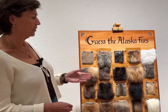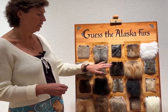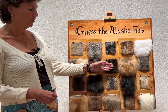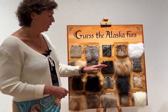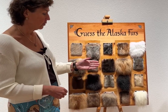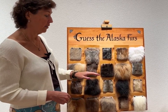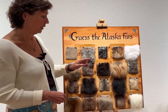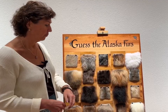Guess the Alaska furs. I made this for mostly kids and mostly for demonstration as far as tactile. I wanted people to be able to touch the furs. A lot of places where they have furs hanging, they don't have things to where they can actually touch them. And if you know your furs in Alaska, you'll guess probably most of them. But there are a few that nobody does know, like this actually is a coyote, not a red fox.